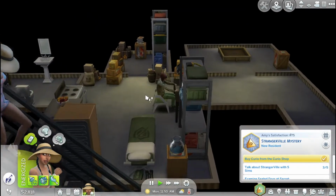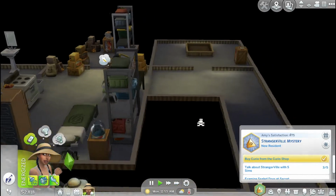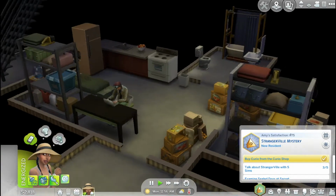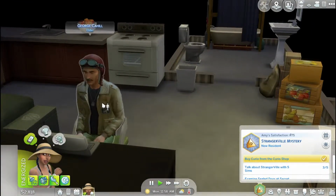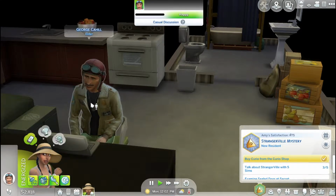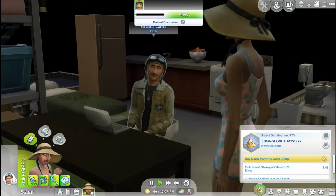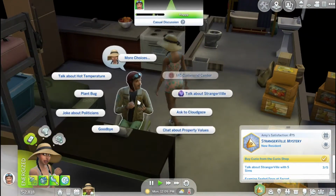Oh, what is that? Who are you? George Cahill. An elder. With a plant, a lot of, like a bunker. This is like a bunker. Is George Cahill. George Cahill. Okay. He looks a lot like Mortimer Goff. Maybe it's just me.